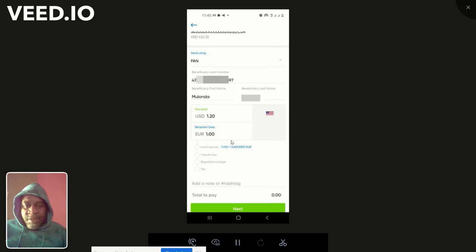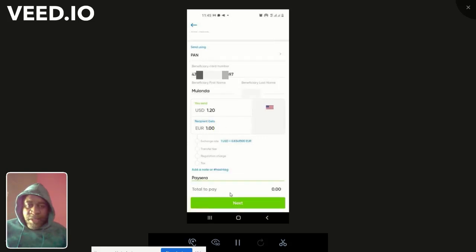Okay, so in this case, I've put in the euro amount, which is 1. I'm going to put in a hashtag. Once I've put in the hashtag, I'll click next. You'll see that the $1 has been added. That's the fee. If it's coming from a Kwacha account, it's going to be 10 Kwacha. Then I'll click on next.